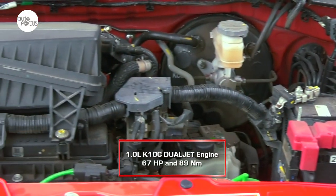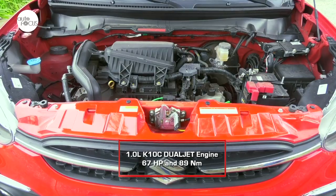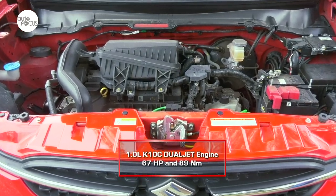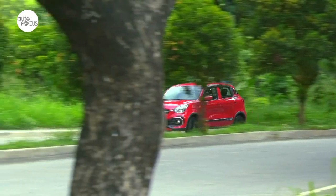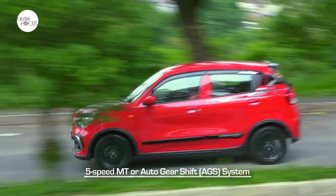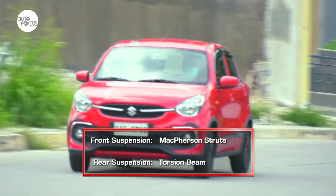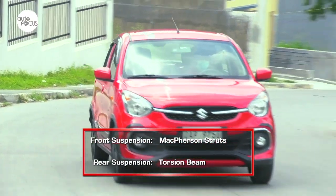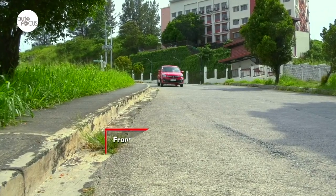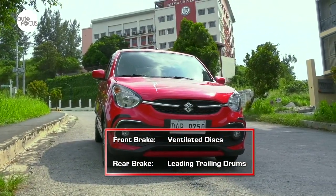The Solerio GL is powered by a 1.0-liter K10C dual-jet engine that generates 67 horsepower and 89 Nm of torque. This is mated to Suzuki's Auto Gear Shift AGS system, an automated manual transmission featuring an intelligent shift control actuator. The suspension system uses front McPherson struts and rear torsion beams. The brake system uses ventilated discs in front and leading-trailing drums in the rear.